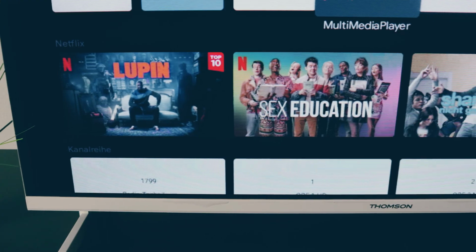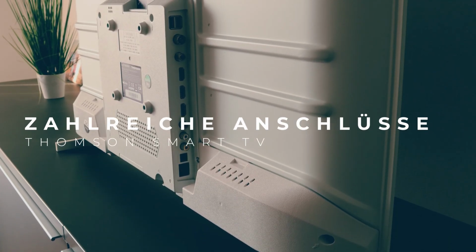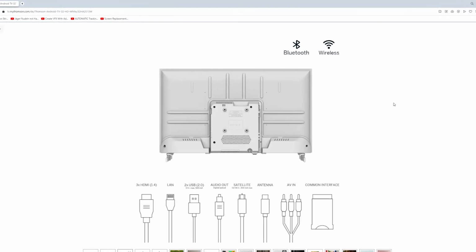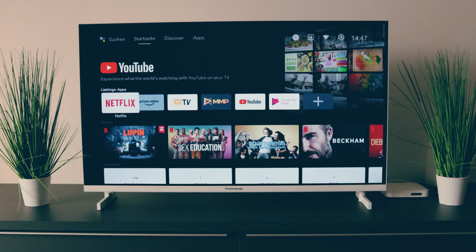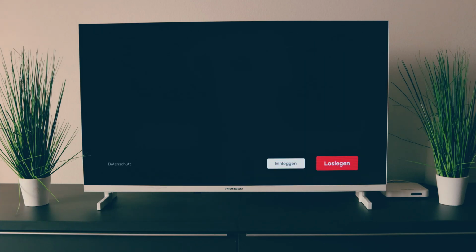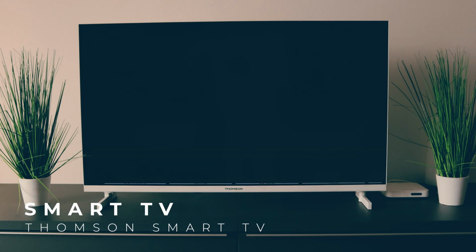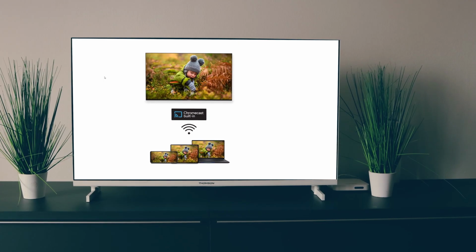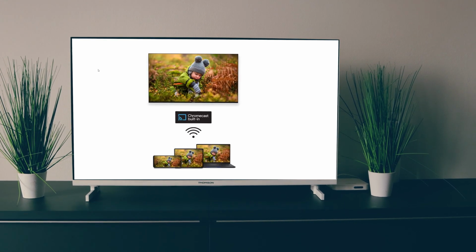hangs on the wall. Our Thomson TV has so many connections that you can connect all devices really comfortably, be it a game console or something else. Numerous apps are available to you here, like Netflix or Prime, and many, many more. In the Google Play Store, you can then download apps. With Chromecast, you can comfortably play your tablet or smartphone on the TV.